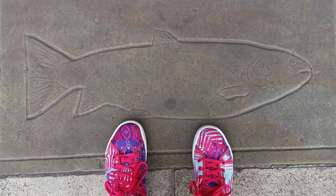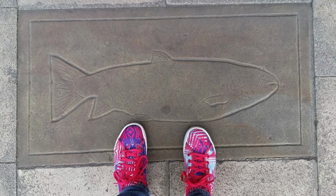I've had a look at the Abbey, which is absolutely stunning. Bit of work going on at the moment, but yeah, can't wait. I'll take pictures and let you know on the way. I decided to carry on following the fish trail.